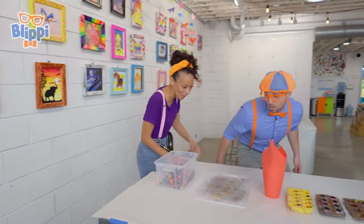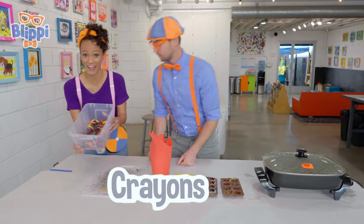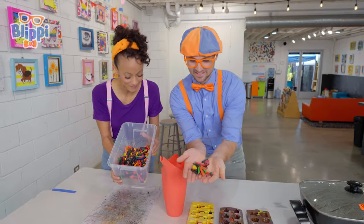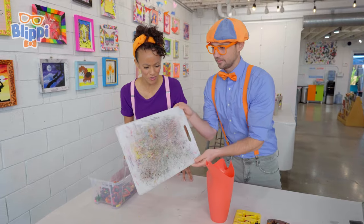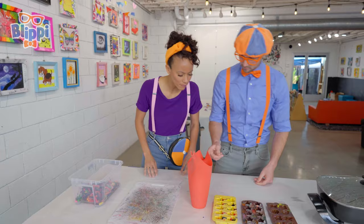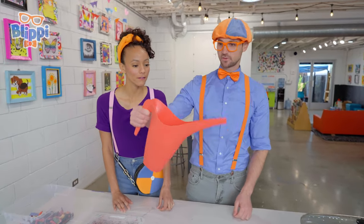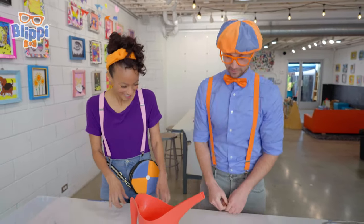What's on this table? Whoa, looks like a lot of cool things. Look, crayons. So colorful. So many different crayons. Whoa, look at this, a cutting board. What? You usually find that in a kitchen. Yeah, I know. Interesting. And what's in there? Oh, looks like one of those things that you use to water plants with. Yeah, there's water in there. Oh, yeah, probably shouldn't pour that out.